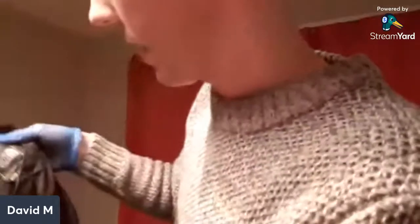This next one is a men's large black jacket. There is the size there. There's the logo. Yep, so very good condition. £25-30. I would say that one.